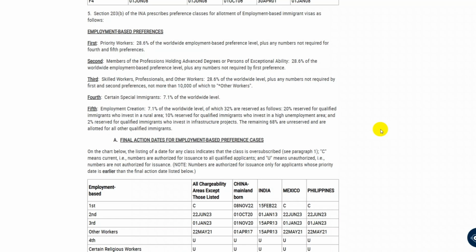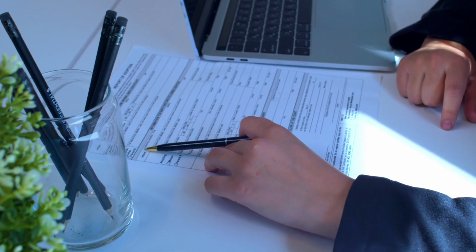Section 3, how to read the Visa Bulletin. Each month, the Visa Bulletin is updated with 2 charts for each category. Final action dates. This tells you when a green card can actually be issued. Dates for filing. This tells you when you can submit your documents, even if your visa isn't ready yet.